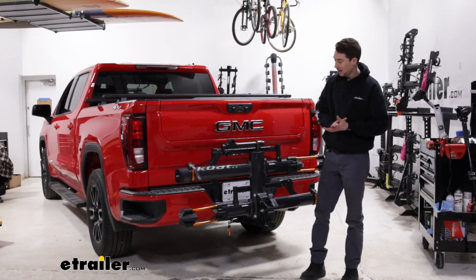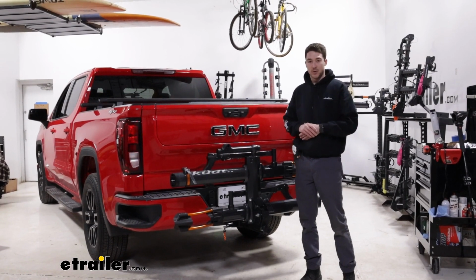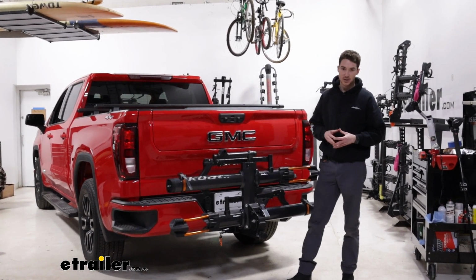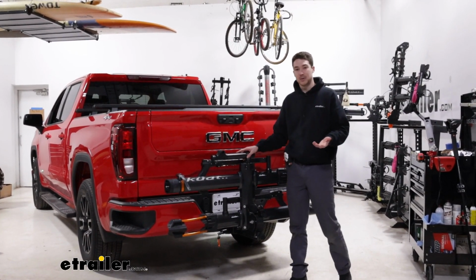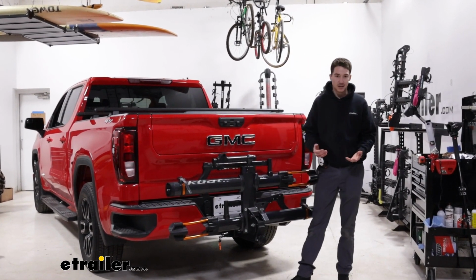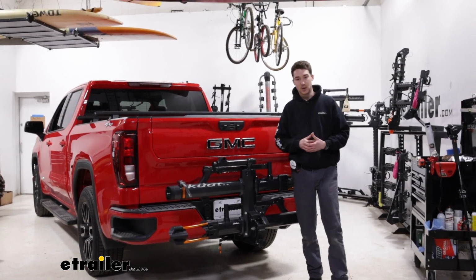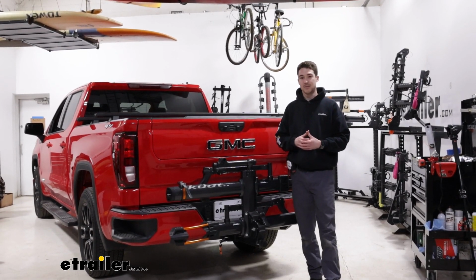I will say, if you like this rack, but you maybe want something that comes in at a little bit more of an affordable price, you could check out something like the Rocky Mounts Monorail. Get a lot of similar specs. You're going to lose out on that bike repair stand, but again, it is just going to be a little bit easier on the wallet. If you're not worried about that and you do want all the premium features that this rack offers, it's definitely a solid choice. This again was just a look at the Kuat NV 2.0 and how it fits on a 2022 GMC Sierra 1500.